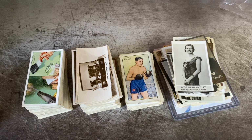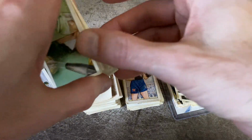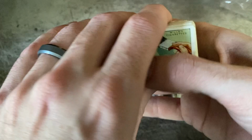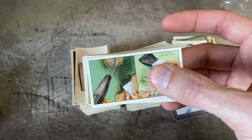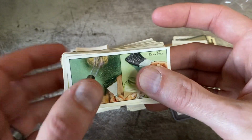These are a bunch of tobacco or cigarette cards again. If you watched my video last week, you'll see a similar theme here. Sometimes I just got to get away from the sports card market. I really do. I got to just take a little bit of a break. Doesn't mean I'm not picking up sports cards still, but I'm not going after them as hard at the moment. Just got a little burnt out.